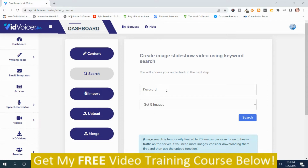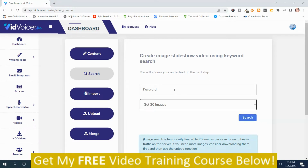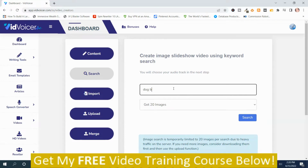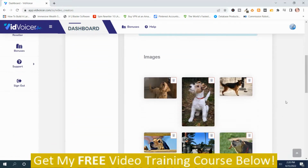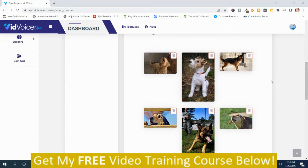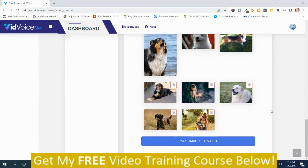So anyway, you just go to search and then you select the number of images. I'm just going to push 20, and then I'm going to put a keyword in here, and I'm going to put dog barking. This is how I did this. So if I'm going to spell, and then search. And it comes up with all these images. They're probably from Pixabay or somewhere. But anyway, it doesn't matter where they come from. They're all legal to use.